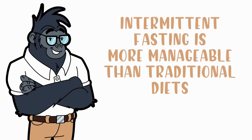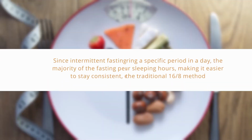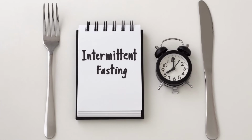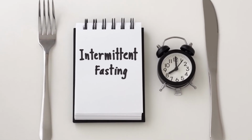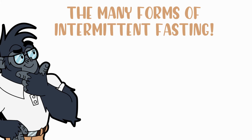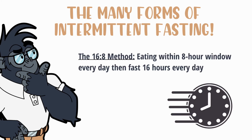Number 4, intermittent fasting is more manageable than traditional diets. Because intermittent fasting requires you to eat during a specific period in the day, the majority of the fasting period is spent during your sleeping hours, making it easier to stay consistent, especially if you follow the traditional 16-8 method. Now there are other forms of intermittent fasting which I'll cover here as a reference for you to decide which is best for you. The most popular, as I just mentioned, is the 16-8 plan.